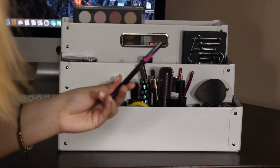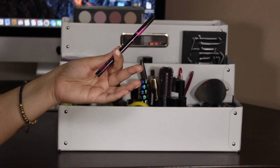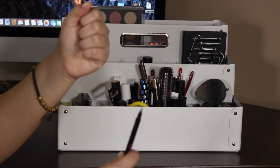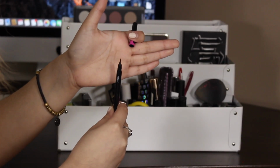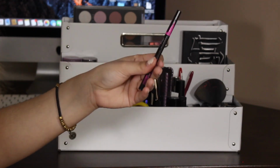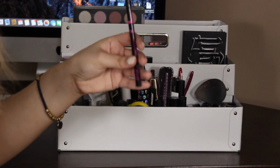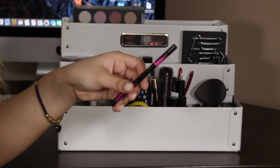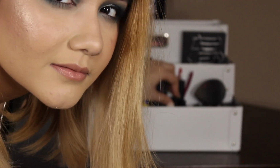So this is one of my favorite liquid liners. This is the Wet n Wild Mega Slim Skinny Tip Eyeliner. It has a very, very tiny point. I don't know if you'll be able to see, but it is absolutely minuscule and very black, very opaque. It is a little bit on the shinier side. It's not completely matte, so if you want that, don't go for this, but it is a very long wearing, very precise, beautiful eyeliner.